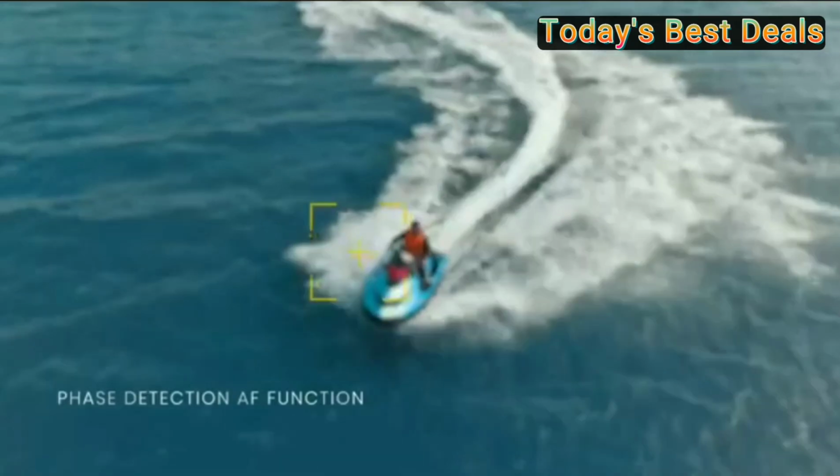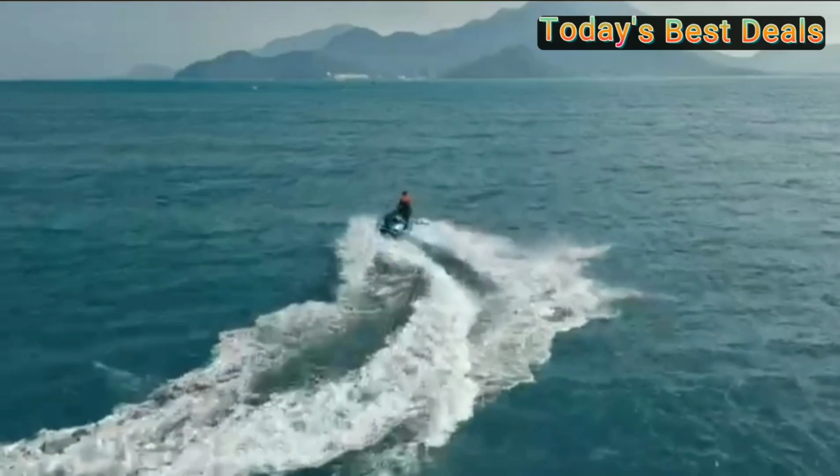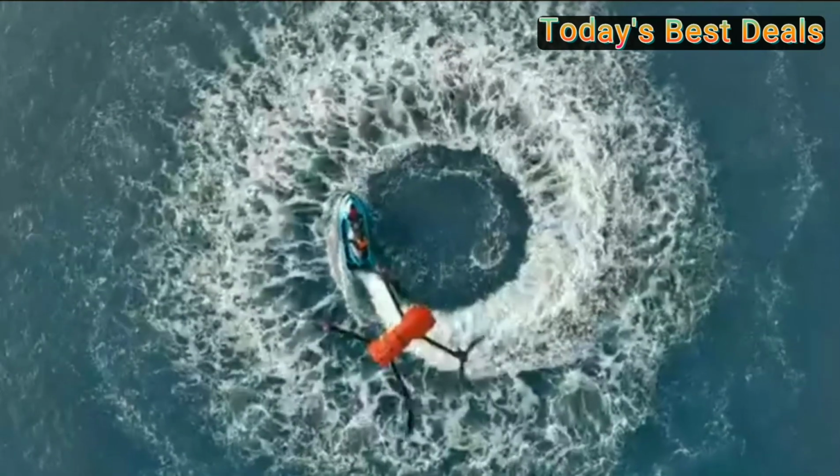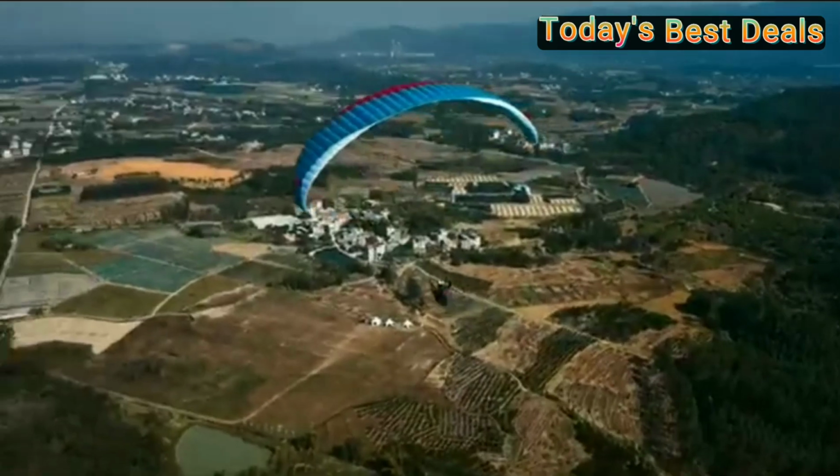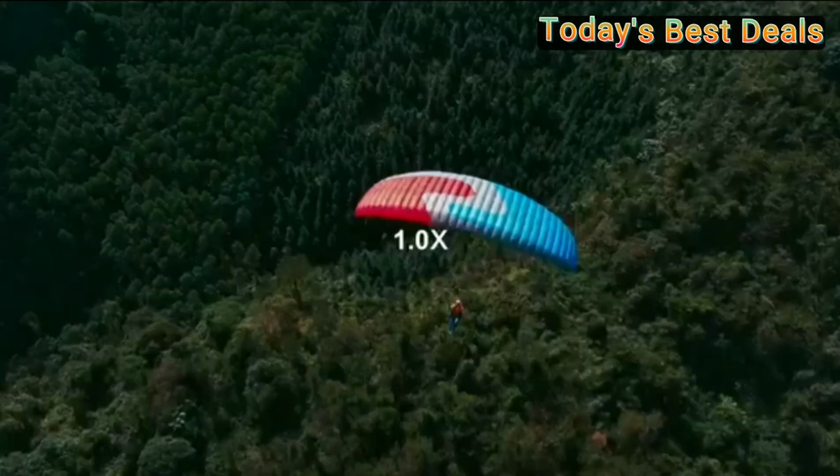Autel EVO 2 providing up to 14 minutes of flight time in forward motion and up to 9 kilometers, 5.5 miles away, and 35 minutes at a hover.